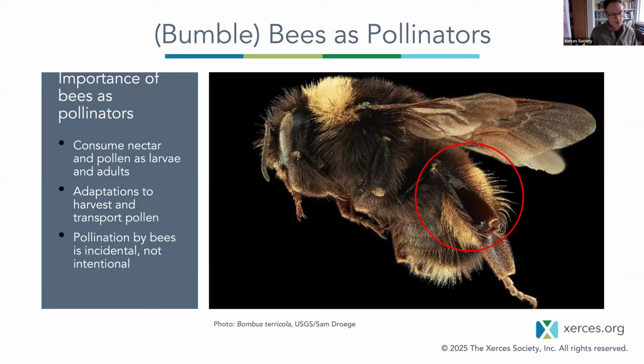They have all these adaptations to actually harvest that pollen and carry it. And I've circled one here in red, and that's the corbicula or pollen basket. More about that later. The shiny hairless area there with the overlapping bristles, that's where the pollen is carried. So they collect the pollen, they moisten it with some nectar, they pack it into that shiny hairless area, and those little hairs hold onto it, and then they fly home with it. So that's an adaptation that evolved through millions of years of bees feeding on pollen, right?